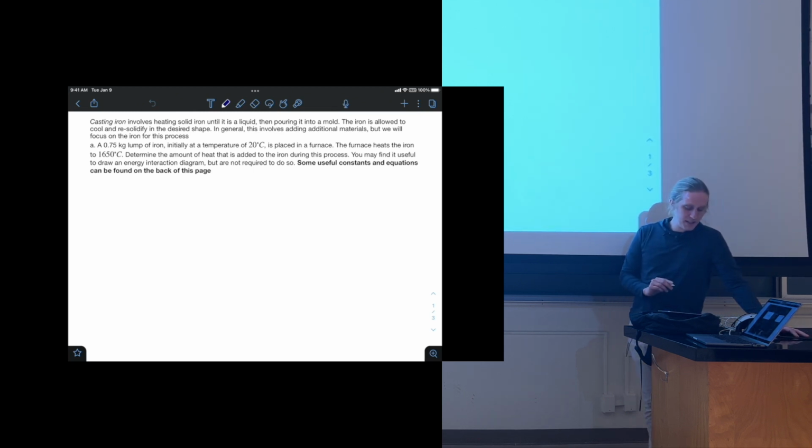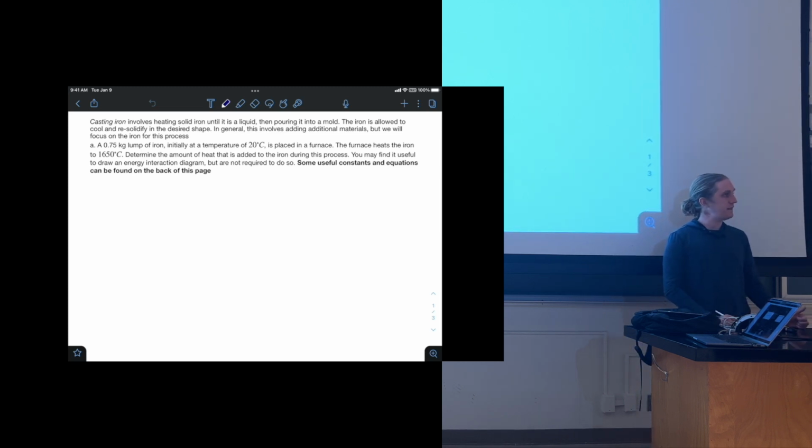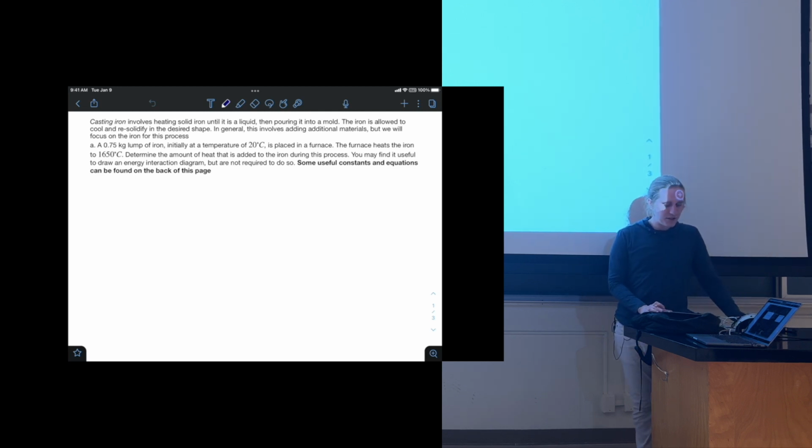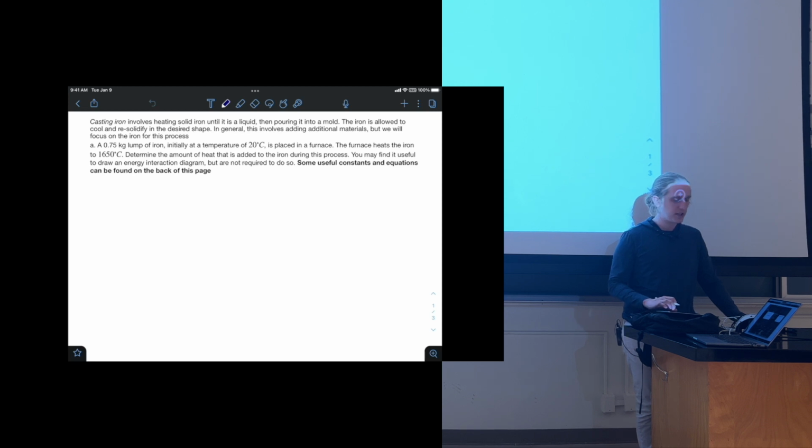A 0.75 kilogram lump of iron, initially at a temperature of 20 degrees Celsius, is placed in a furnace. The furnace heats the iron to 1,650 degrees Celsius. Determine the amount of heat that is added to the iron during this process. You may find it useful to draw an energy interaction diagram, but are not required to do so. Some useful constants and equations can be found on the back of this page.